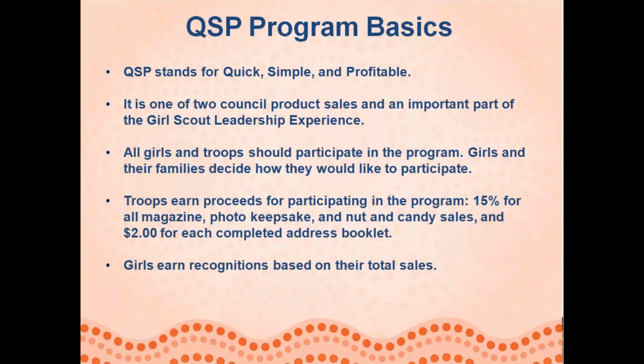We would like the girls and their families to decide how they would like to participate, and we're going to go over all those different options. So we don't want the QSP program to necessarily be the same for every single girl. She's got a lot of different ways to participate, and she can absolutely pick and choose the ones that she likes, and the family can decide how they'd like to support her in that program. The troops do earn proceeds for participating, and of course the girls earn fund recognitions based on their total sales.